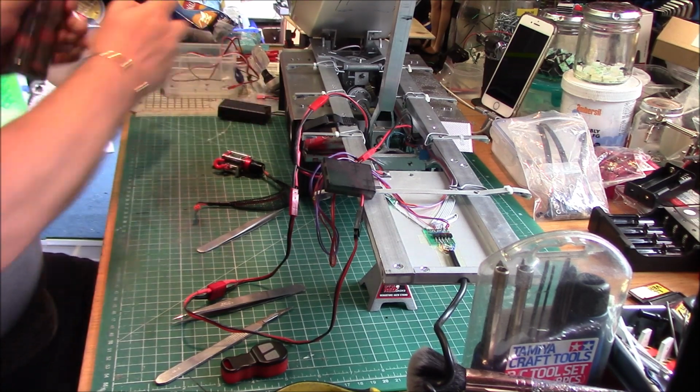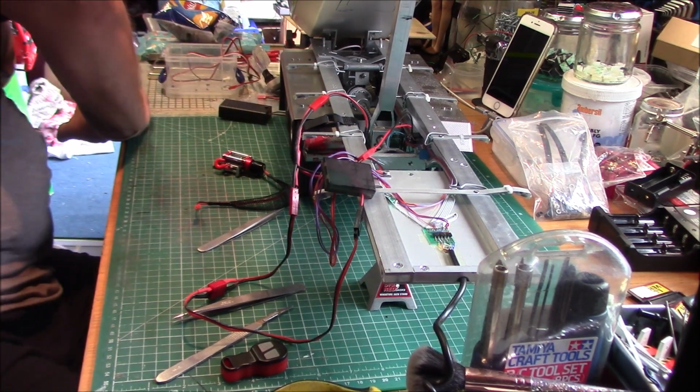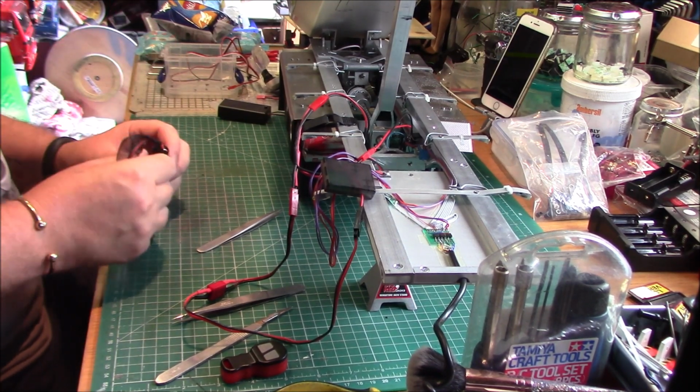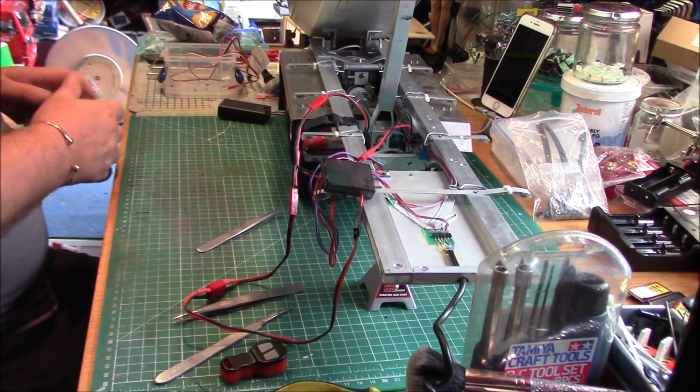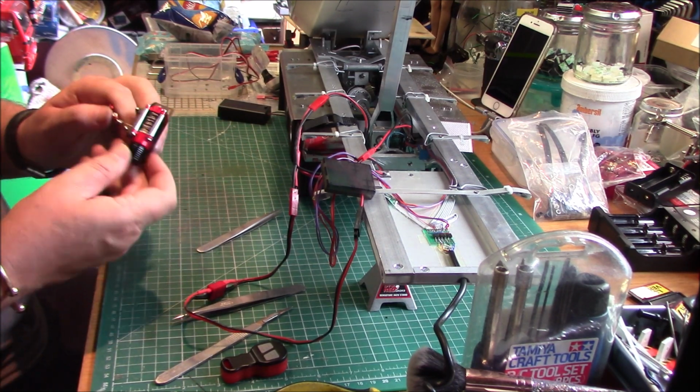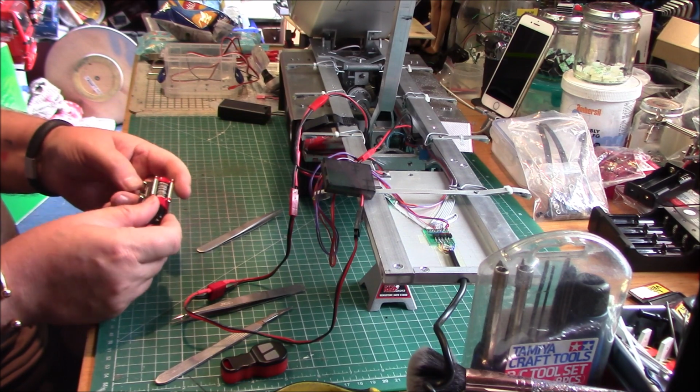That's a problem to sort out in a minute. Let's sort out one at a time, eh chaps? One at a time. And then what I could do, where's that switch gone? I might actually put this, because it does look such a nice winch.